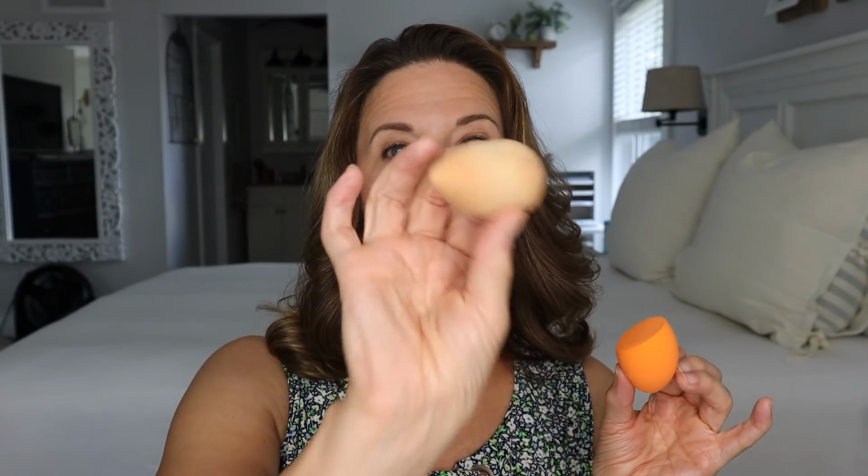One of these is $20. So far less. I don't know what the price is exactly. I'll put it on the screen somewhere here, but far less money for this thing. So I just think save your money.